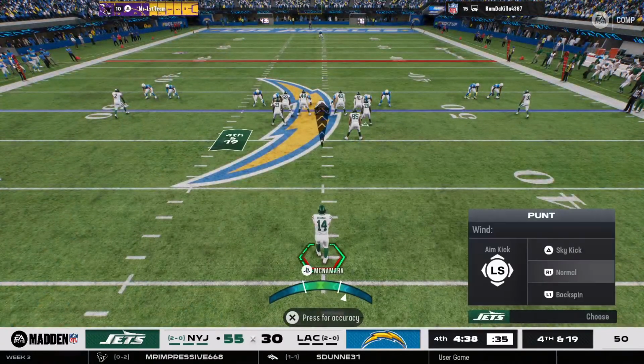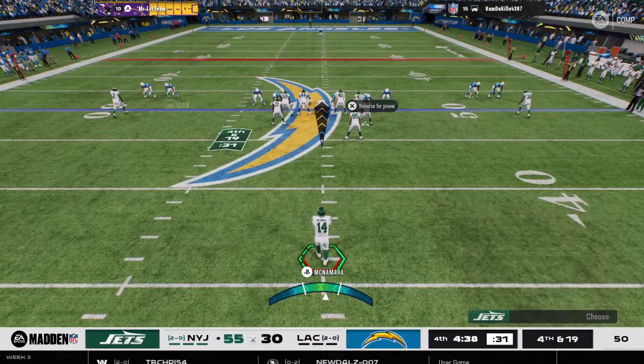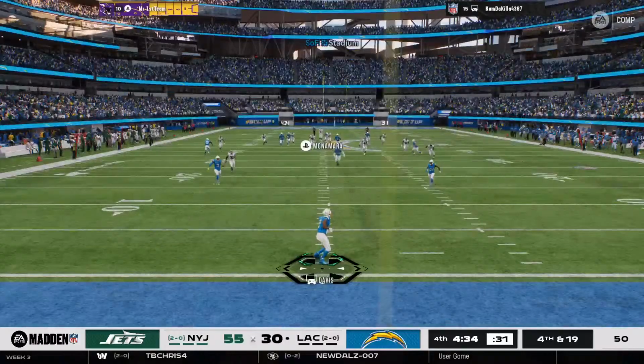I think it's fairly safe to call this game over, but they're still trying to bomb it downfield and add to their lead. Almost makes you start to feel for the defense and root for them a little bit, too.